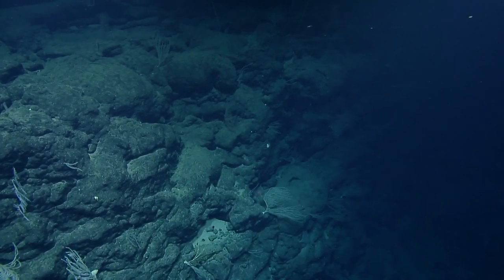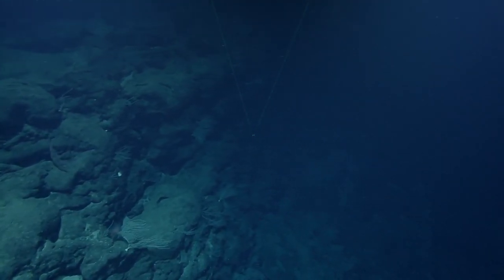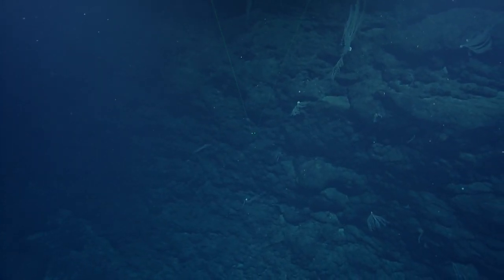This is very cool terrain here. Yeah. We're in sort of a canyon. So there's more over here. Oh, yeah. Oh, wow. Look at that. So we have a rule that if it smells, you give it to a biologist. If it doesn't smell, you give it to a paleontologist.